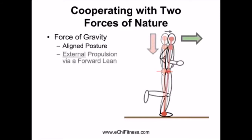Your second job is to move forward. If you can cooperate with the force of gravity, it can propel you forward. A simple principle of physics says that if you take your posture line and lean it into gravity, there's an external force pulling you forward. This forward pull turns running into a controlled fall. What this means is that it's possible to run without using your legs for propulsion. The key is to maintain your posture line and lean efficiently from relaxed ankles.